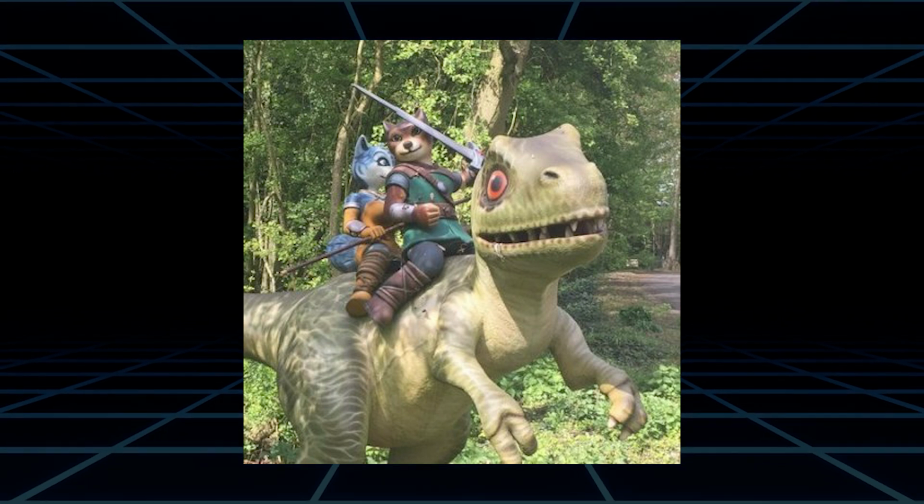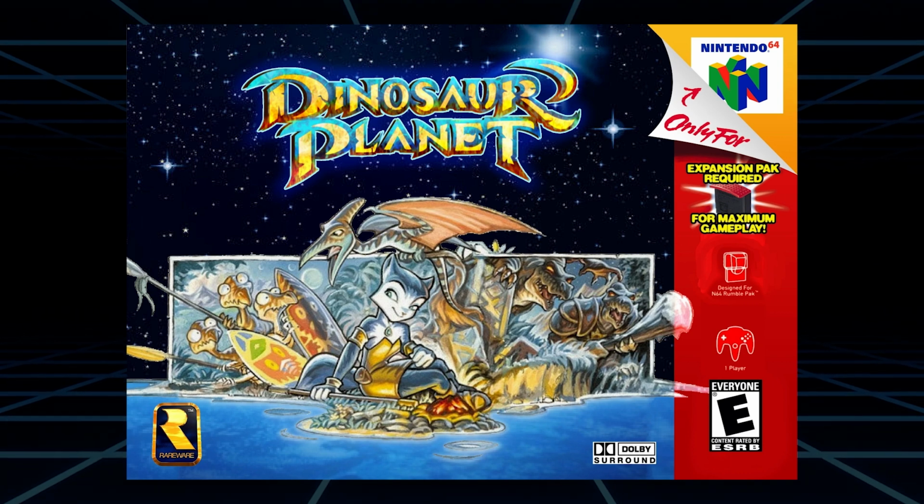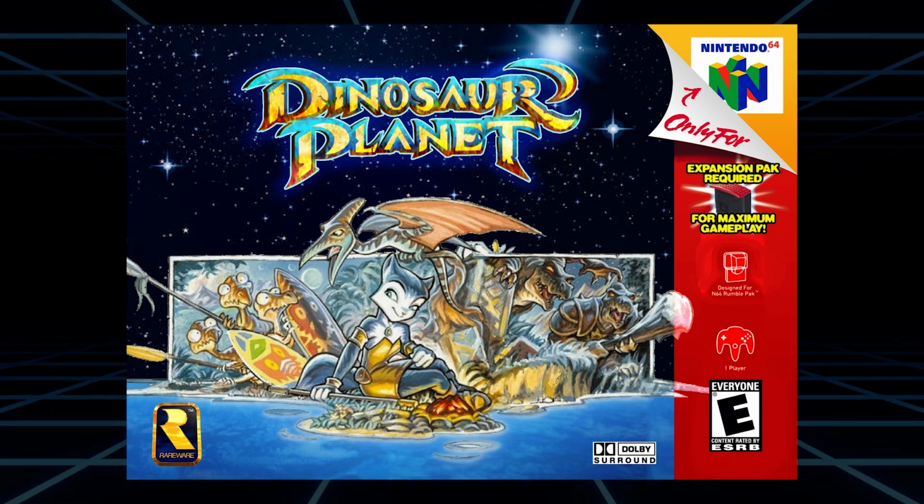That statue of two wolves riding a dinosaur is actually a relic of a character that doesn't actually exist, and a game that was totally reworked. Towards the end of the N64's life cycle, Rare was developing a game called Dinosaur Planet, announced at E3 2000, and it was to be a massive, Zelda-like RPG that would push the limits of the Nintendo 64.